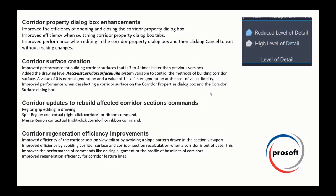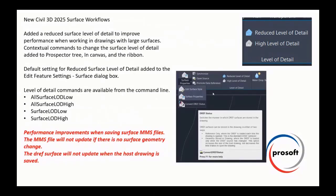If you migrate settings, and I'm not a big fan of migrating my settings year over year, I would rather set it up, 20 minutes year over year. But sometimes I do see that if you migrate settings that weren't included in 2024, it turns it off. But on open, it should default correctly. So lots of improvements on the corridor side. The surfaces, this is an important one. Well, there are 2 important ones here.